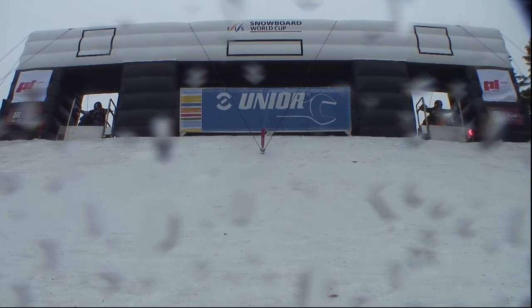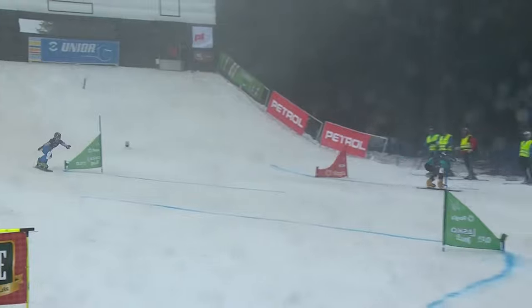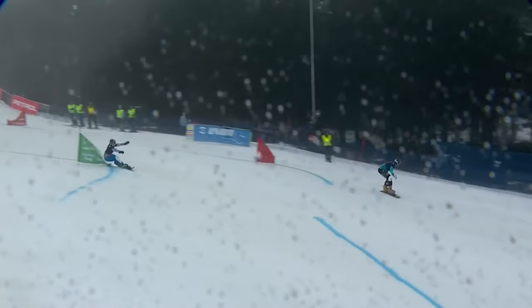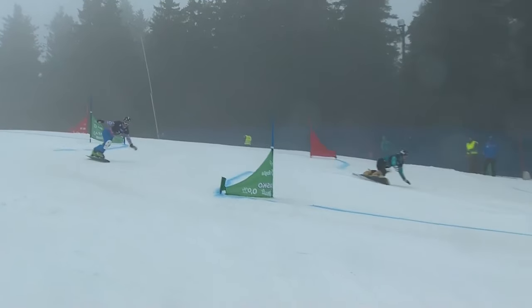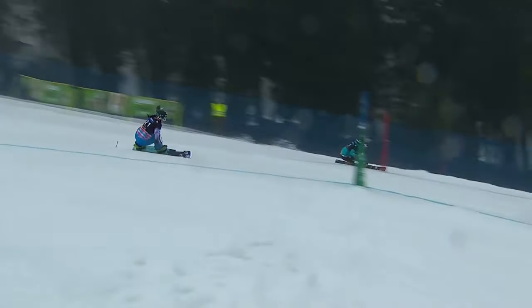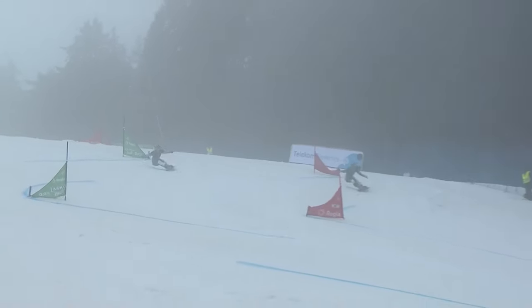So Carstens with the advantage. Just over half a second. And that's what 0.6 looks like. It's enough to give Anker Carstens a bit of a lead on the red course. Ilyukina has got to take some risk here to get into the quarterfinals.